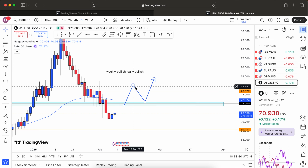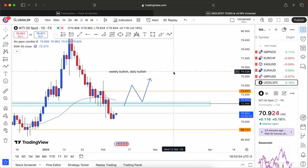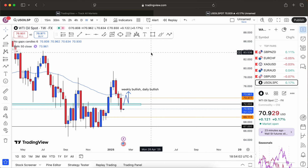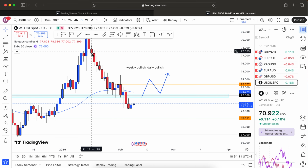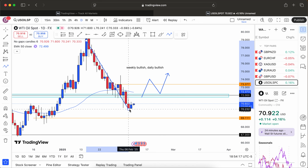The last is US oil. I'm not really ready to take a trade on this as well yet. US oil has been kind of confusing in the past couple of weeks, honestly. As you guys can see, the weekly time frame is still bullish. The daily is still bullish. But in the past few weeks, the price has just been dropping significantly and continuously all the way even up till today, right?